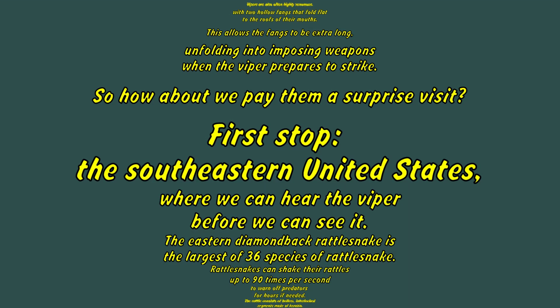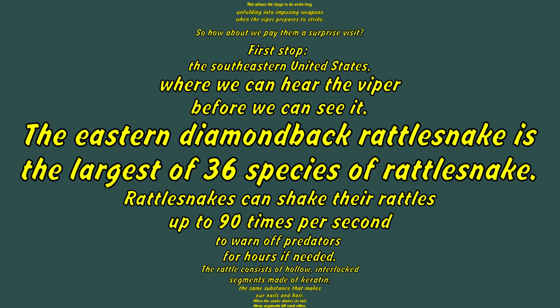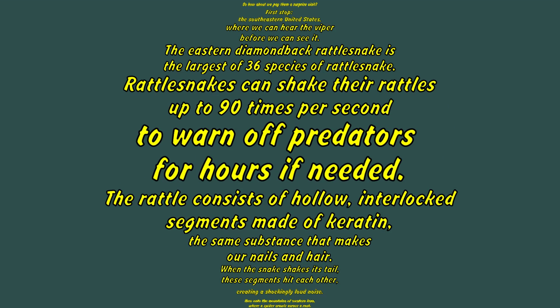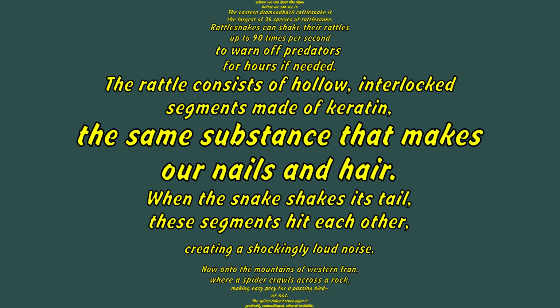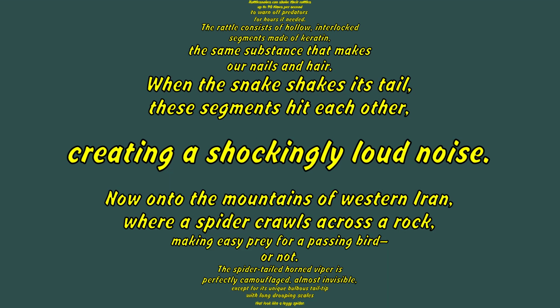First stop, the southeastern United States, where we can hear the viper before we can see it. The eastern diamondback rattlesnake is the largest of 36 species of rattlesnake. Rattlesnakes can shake their rattles up to 90 times per second to warn off predators, for hours if needed. The rattle consists of hollow, interlocked segments made of keratin, the same substance that makes our nails and hair. When the snake shakes its tail, these segments hit each other, creating a shockingly loud noise.